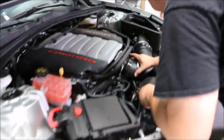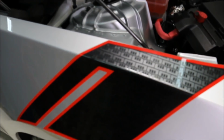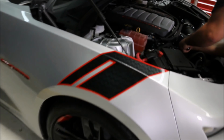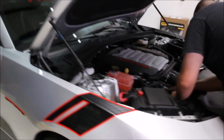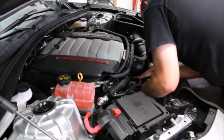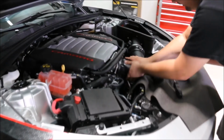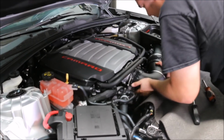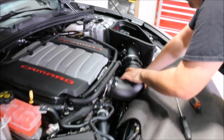Still fighting it a little bit over here, just trying to get it. It's a tight tube. It is. You know, I like these accents that they added on this. That's all GM stuff right there, guys. There we go. I like the way the Roto-Fab looks.